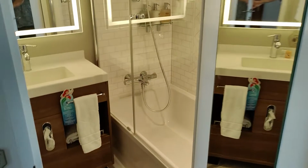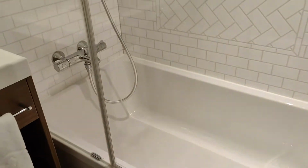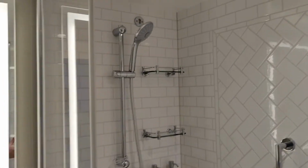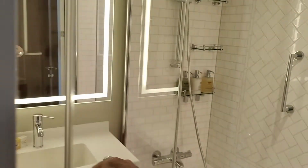The second bathroom is the split here. You got a super nice tub shower combo. We open up the glass. Really good amount of space, very deep tub. Soaps on the wall. A clothesline to go across. The glass can go in and it can go out as well.